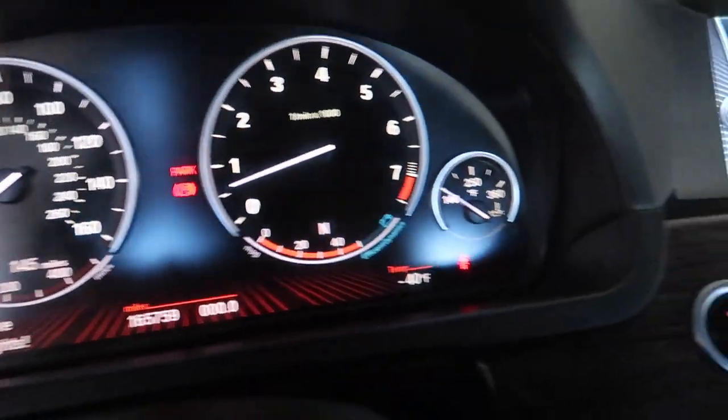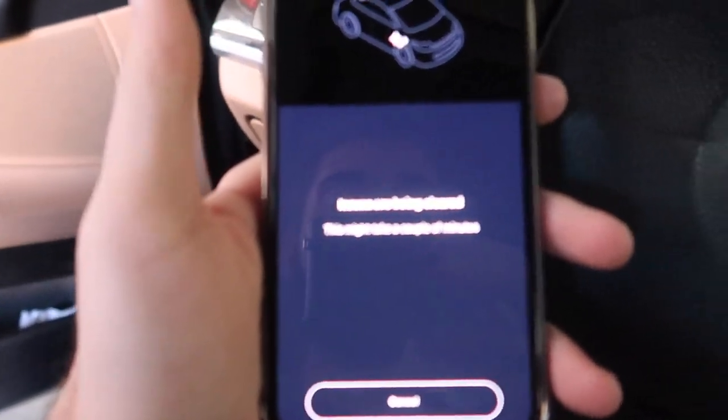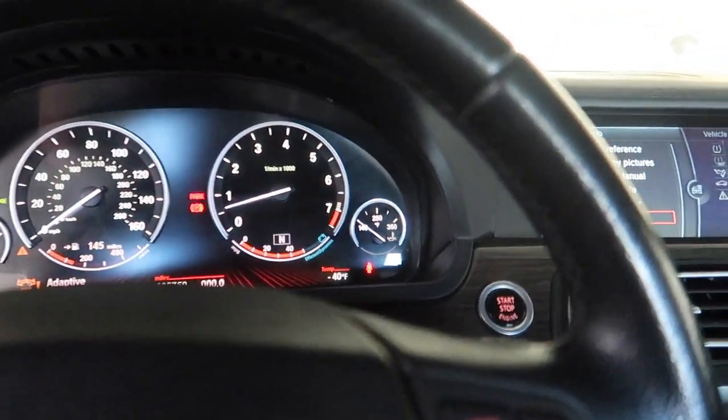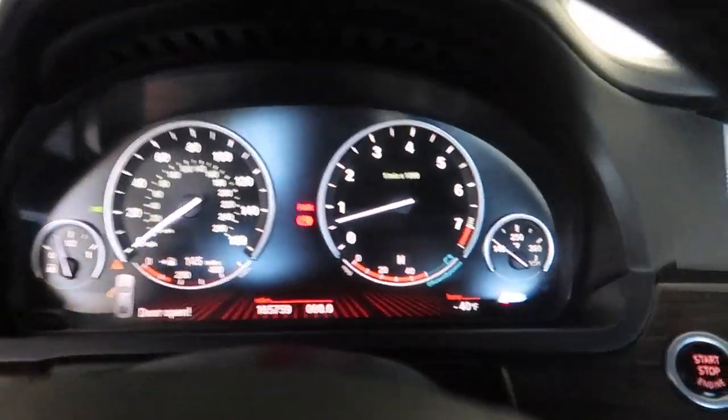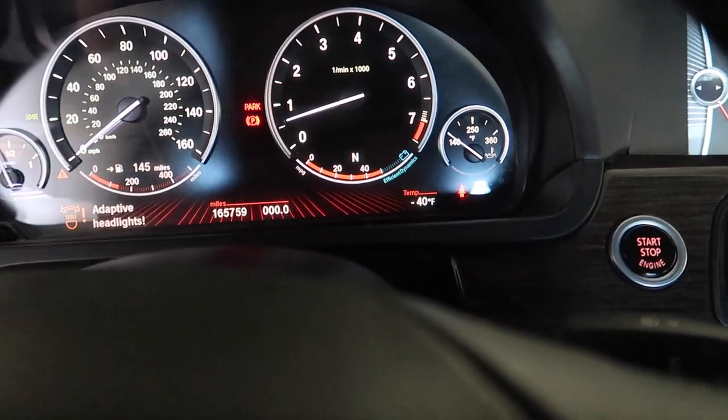All right, guys, so I cleared the lights. The check engine light did go away, but it's gonna come right back because it still says negative 40. I'm still clearing the lights. It looks like there's something else wrong with the car. I'm gonna go ahead and do a little bit more research. I'm really trying to chase after the negative 40. I've heard this is actually a famous issue and it's a big issue.